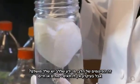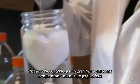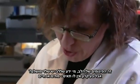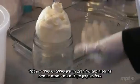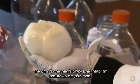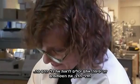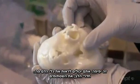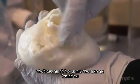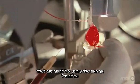This is essentially the scaffold of a heart. Who knew a heart had a full skeleton? But it essentially has no cells, dead or alive. It's beautiful. You can see the blood vessels here, the chambers of the heart. You can see the valves. But could a bare scaffold once again become the framework of a living heart?